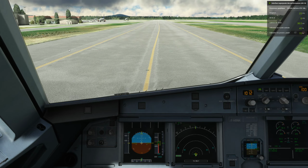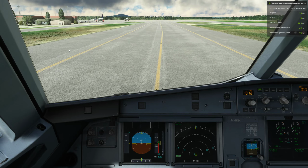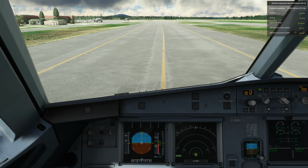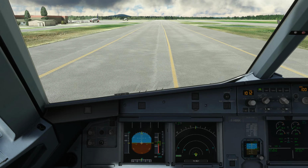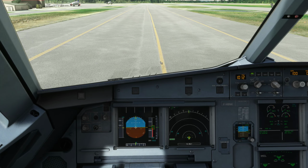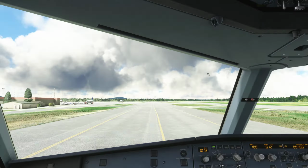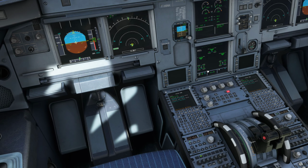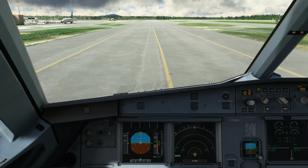Scandinavian 4601, are you able to push onto Whiskey facing east? We can have a look at it, so we should be able to push onto Whiskey face east, yeah, for Scandinavian 4601. 4601, push and start approved, Whiskey facing east, QNH 1012. Push and start approved, Whiskey face east, QNH 1012 for Scandinavian 4601.